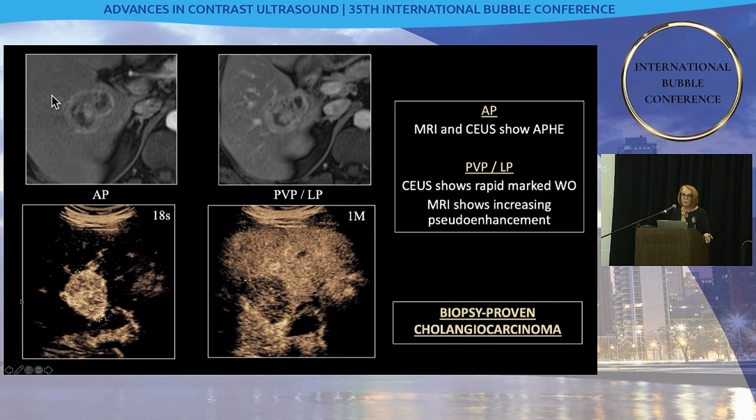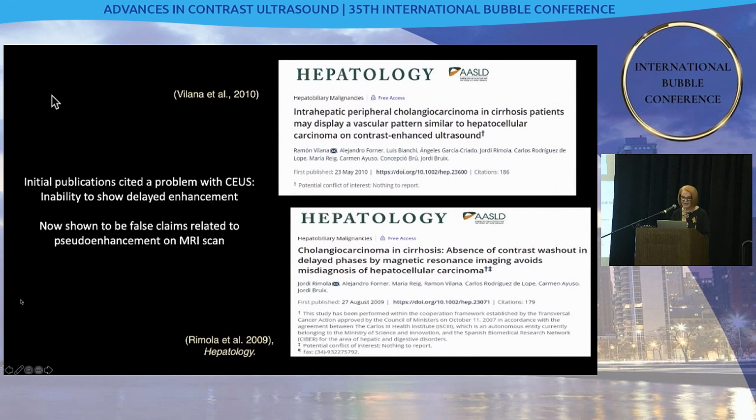And so when we realize that we see this type of discordance, we're instantly suspicious of cholangiocarcinoma, and this is a biopsy-proven cholangiocarcinoma, and we recommend interpretation of CEUS with MR in these circumstances.